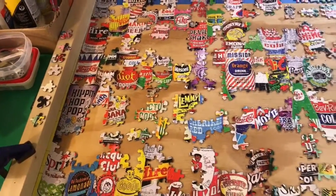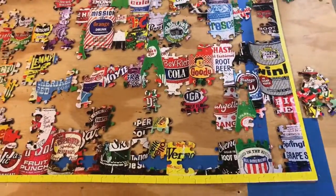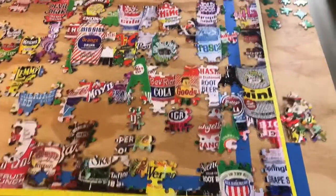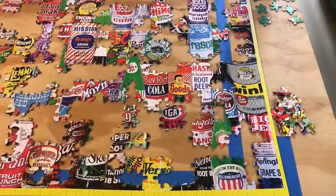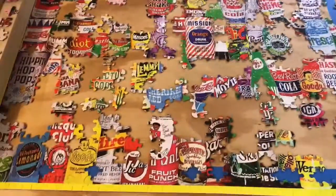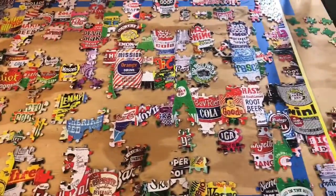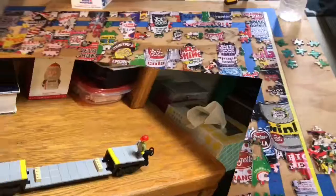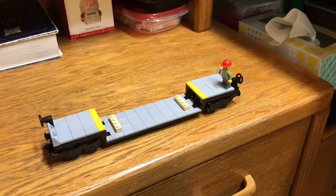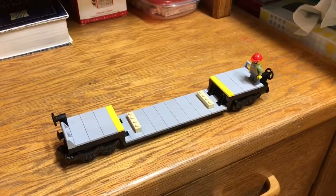I can't remember. Anyways, so that's going to be where I get sidetracked to get back to the Lego. Anyways, I guess it's nice to have lots of things. I go off on tangents, working on one thing, working on something else, but it keeps me happy. Anyways, we'll be back.